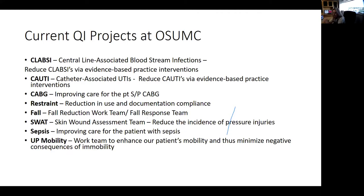CABG, of course, is improving care for the patient after a CABG. Restraint: we want to reduce the use of restraints, and of course document compliance when we need to use these restraints. There's a state mandate, of course, in terms of how we document the use of restraints so that we can prevent injury and death by restraint.